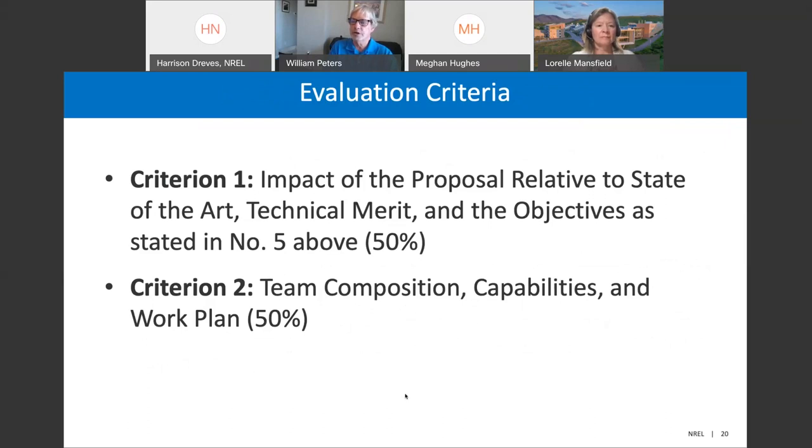So these are the evaluation criteria. There are two of them, equally weighted. There's much more detail in the RFP relative to these evaluation criteria. There are a lot of sub-criteria below each one of these criteria. Please read the criteria, and respond to each and every sub-criterion under these criteria. The first criterion is impact of the proposal relative to state of the art, technical merit, and the objectives that are stated in the RFP. The second criterion is team composition, capabilities, and work plan. Next slide, I think that might be the end.